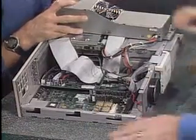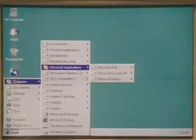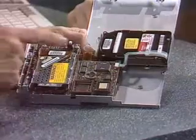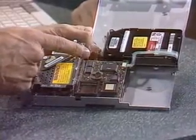Own a laptop? Well, you can upgrade that too. We'll show you how. And if you decide to buy a new PC, what do you do with your old one? We'll give you some advice on getting rid of an old, outdated computer.